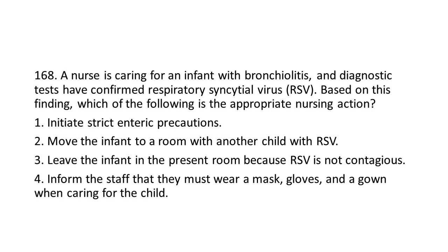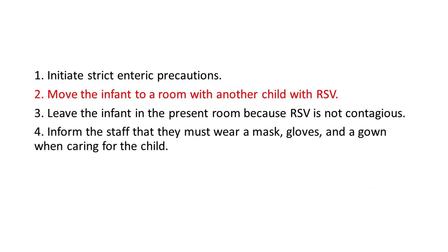1. Initiate strict enteric precautions. 2. Move the infant to a room with another child with RSV. 3. Leave the infant in the present room because RSV is not contagious. 4. Inform the staff that they must wear a mask, gloves, and a gown when caring for the child. The answer is 2. Move the infant to a room with another child with RSV.